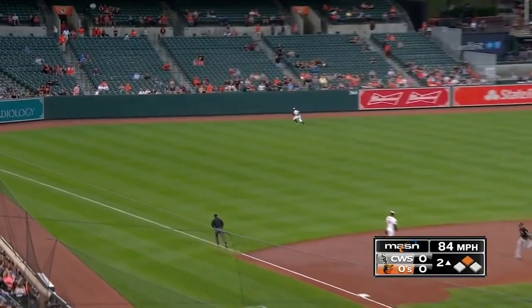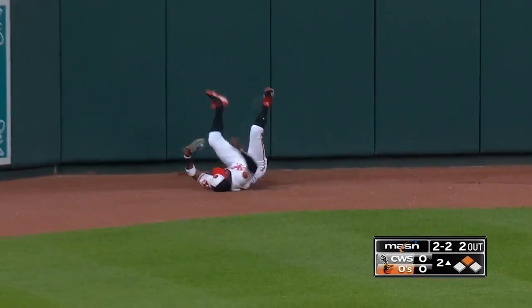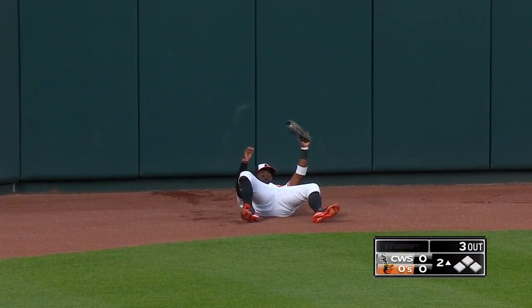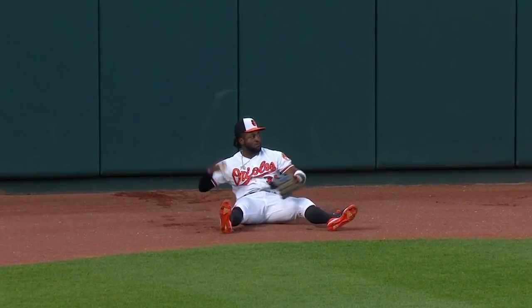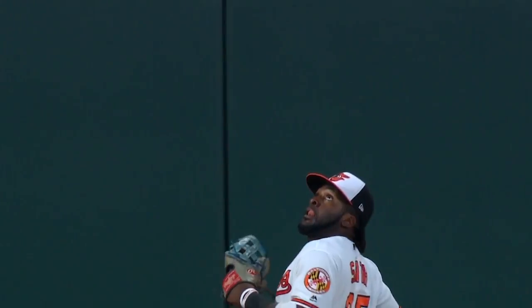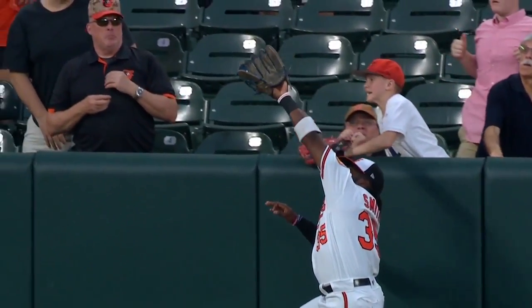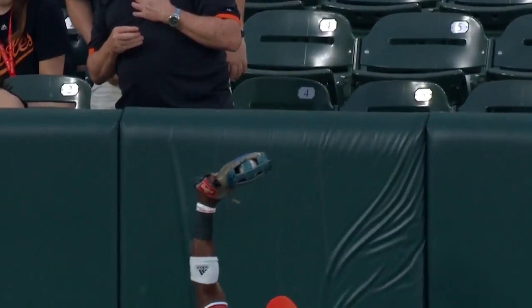Left field. Back on it, Dwight Smith in the corner, reaches up and made the catch! He made the catch! Takes a home run away from Adam Engel. What was that about going to your left? Dwight Smith robs Adam Engel and keeps the White Sox off the board. We head to the bottom of the second at Camden Yards.